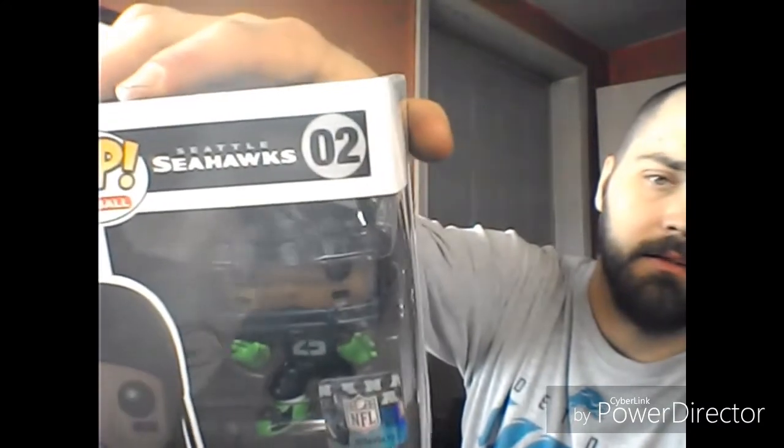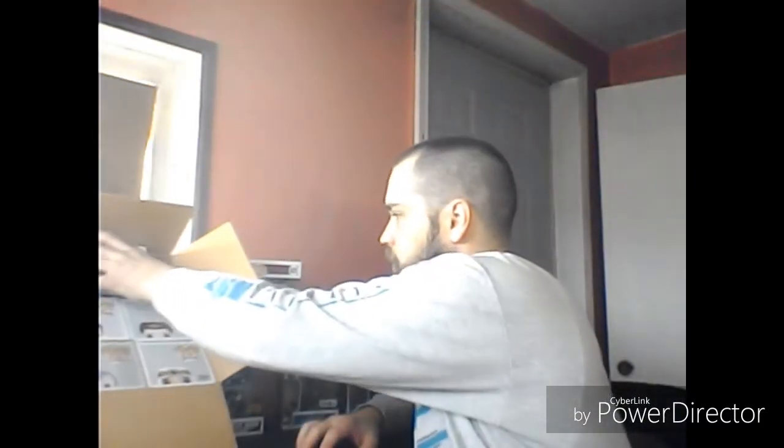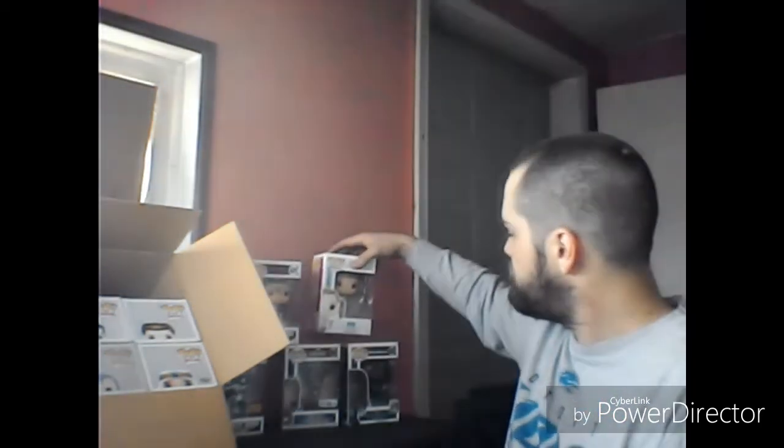Richard Sherman, Seattle Seahawks. So if I ever run into the guy, which I probably never will, maybe I'll get it signed, make it worth something. Oh, what's this one? Oh, Napoleon Dynamite. Check that out. All completely random Funko Pops on Insane. What was that again? I'm terrible at that. InsaneToyShop.com.